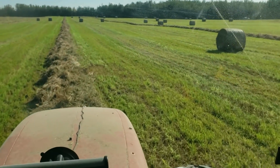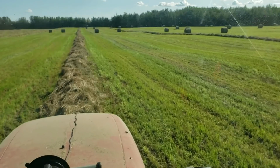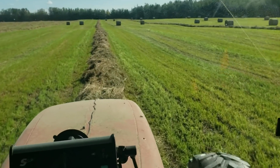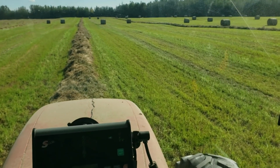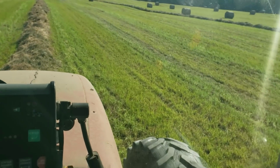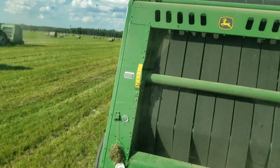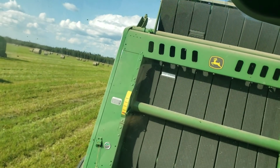So after this one runs out, I'll be switching back to the UFA brand, which at a wrap and a half, I was getting 250 bales with the roll, 9,000 foot roll. So that wasn't too bad. It's like $1 a bale.